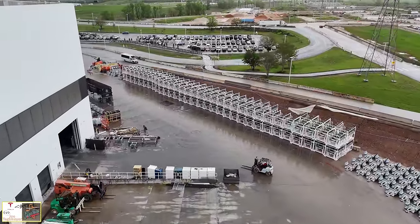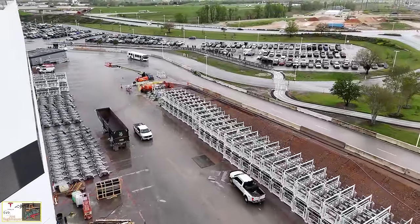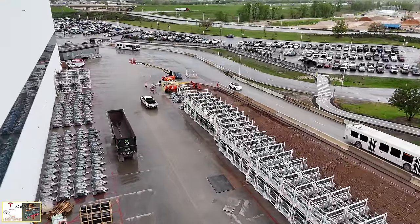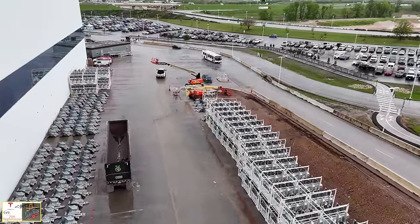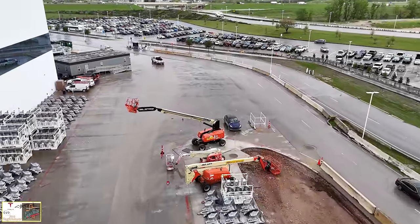Another good look at all the castings here along the east and also the northeast side of the casting machine structure. And it's good to see that they're using a lot of the rack mounts as well, although as you can see on the left, still some are being put onto the ground.